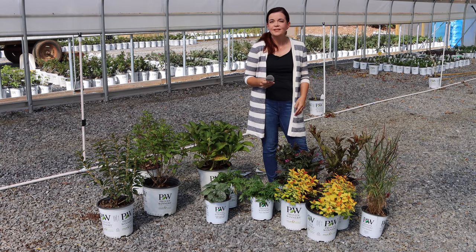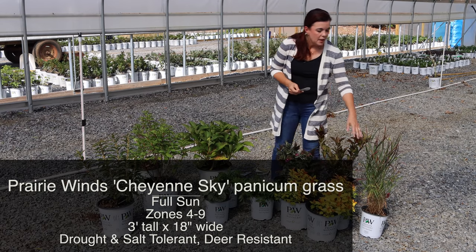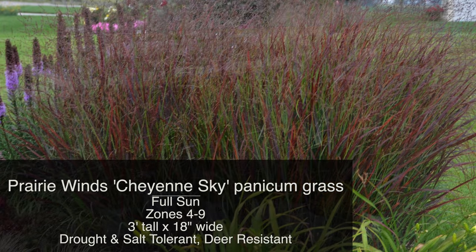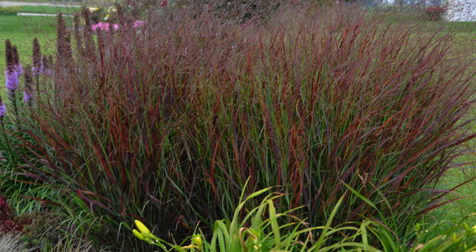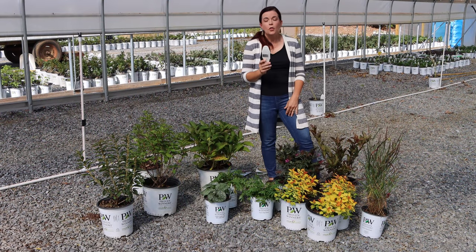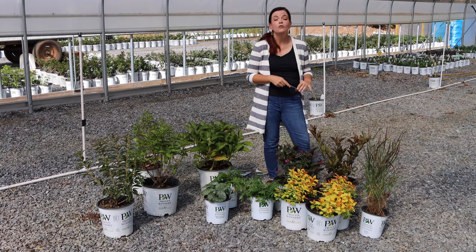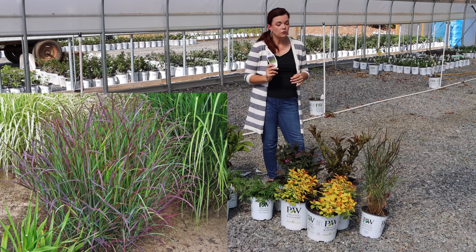And last but not least, we are going to do a perennial grass. This is the Prairie Winds Cheyenne Sky. Already she is turning on her fall colors with the red and the burgundy. Beautiful top fall colors here. It's got their little plumes up. It's going to be 3 feet tall, full sun. This is a panicum type of grass, so full sun.